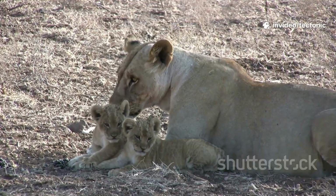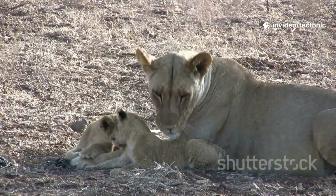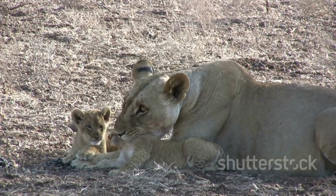For the first few weeks, a lioness will keep her newborn cubs hidden away in a den, safe from predators and the elements.